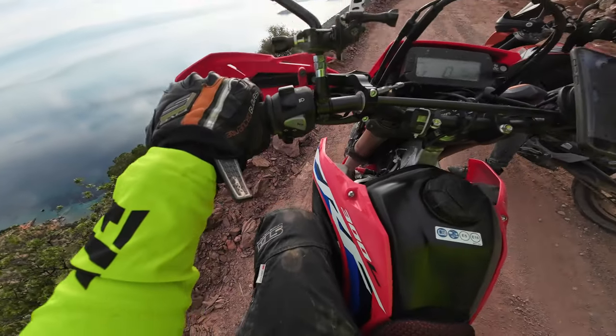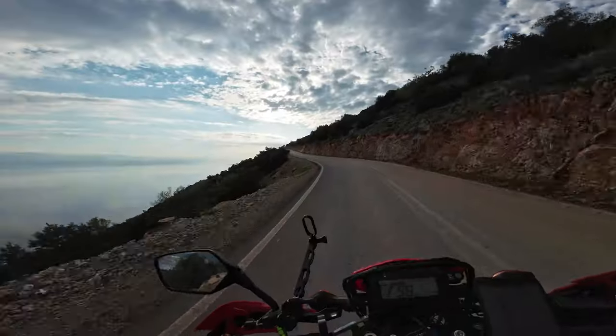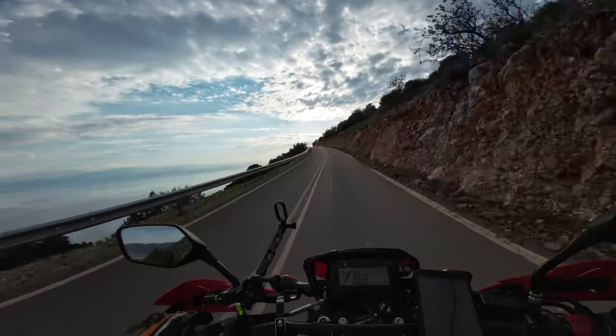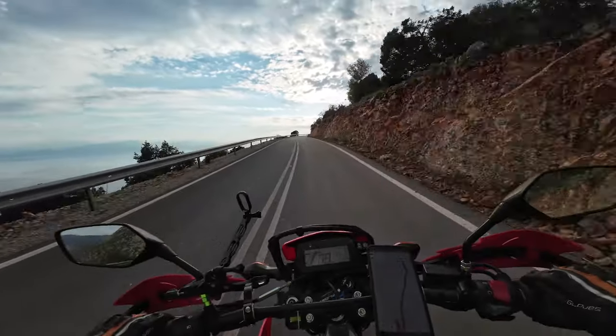Oh, getting dusty. Wow, tarmac. I would have never known that there's a road like this all of a sudden. Full of surprises, this one.